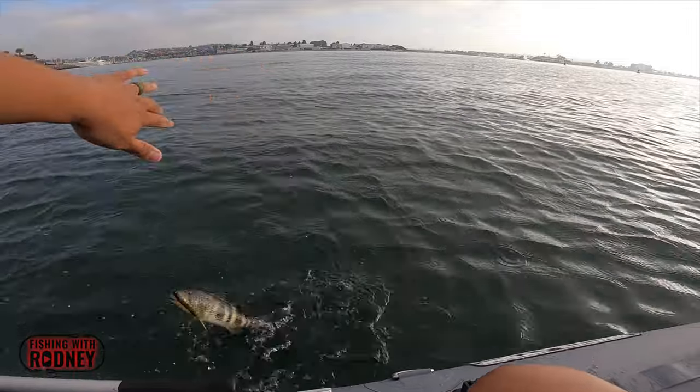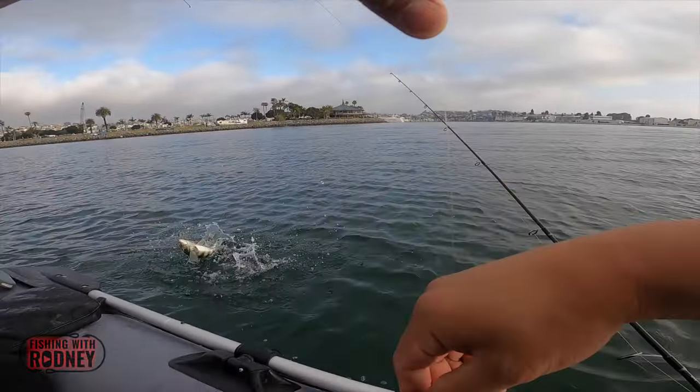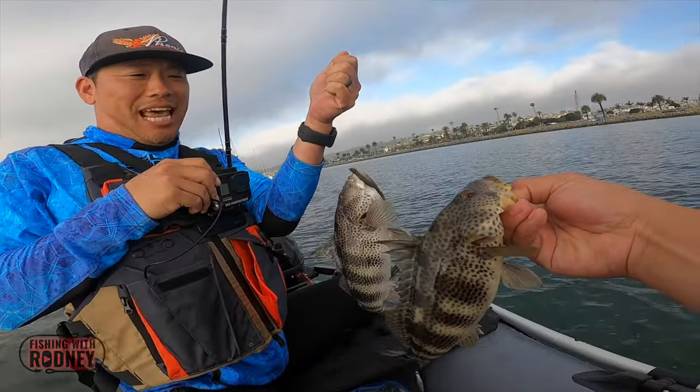How awesome is that? This spotted bay bass just dropped the clam again. Oh, dude, that's a bigger one. A little bigger one. That's a big one. Yeah, that's a good one, man. Wow. Damn, Benji. That's insane, dude.